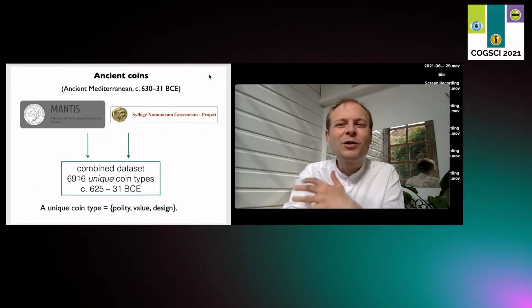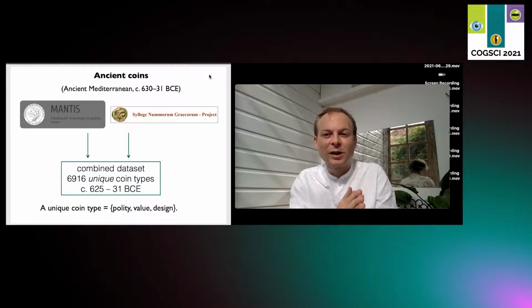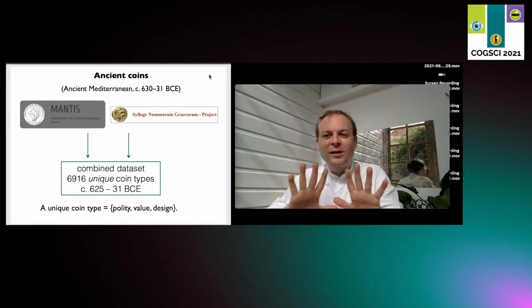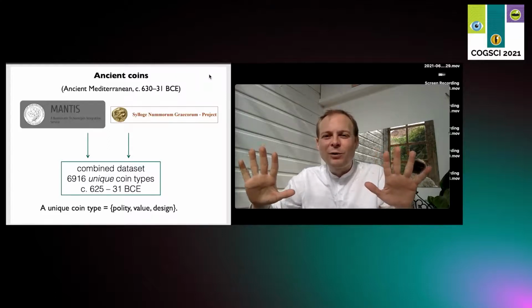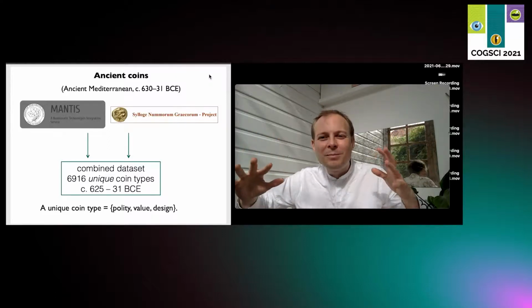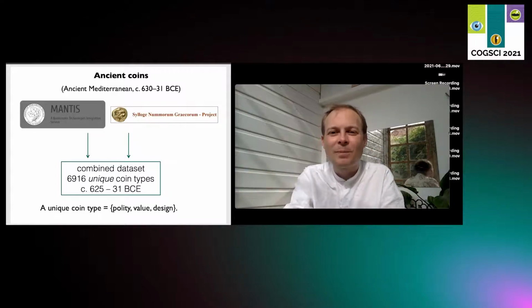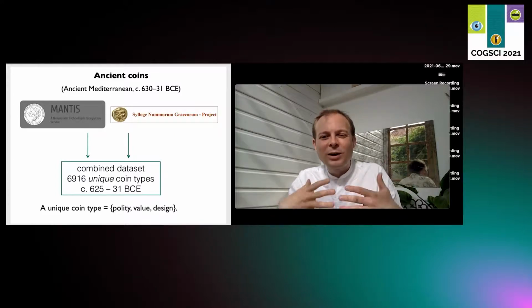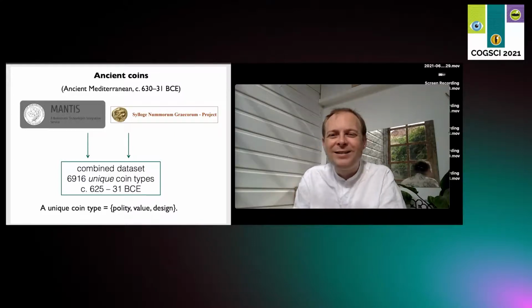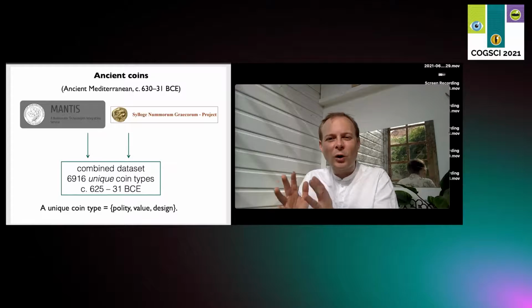Of course, it's much more challenging to work with ancient data compared to modern currencies. We don't have a neat synchronic snapshot of all the coins in existence at time t. We have to make do with data that is heterogeneous in many, many ways, and that requires quite a bit of cleaning up. We're indebted to two databases that we adapted, but that already did beautiful work. We aggregated data from Mentis and Pseudogum Numerum Graecorum. We selected around 7,000 unique coin types.